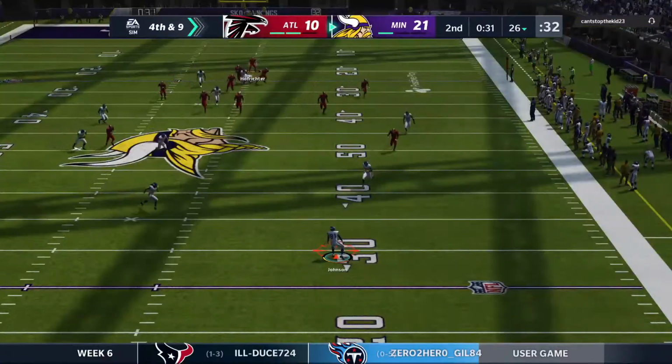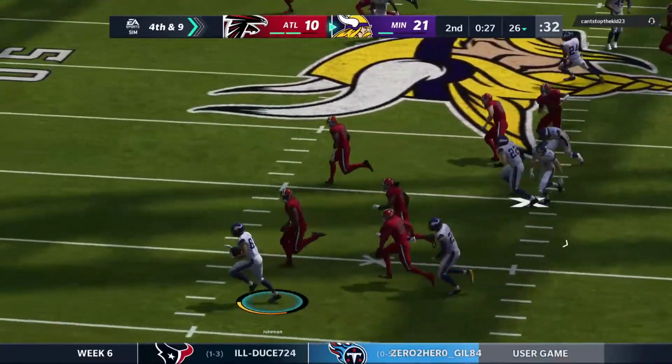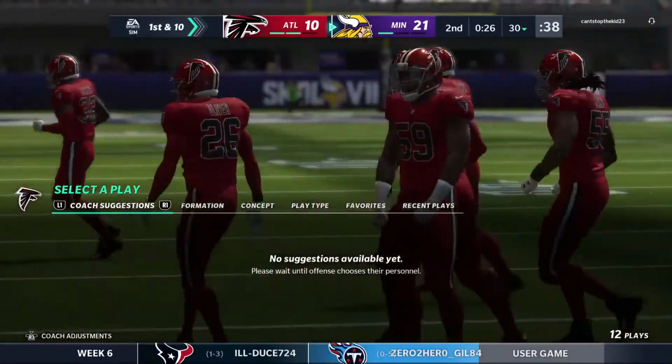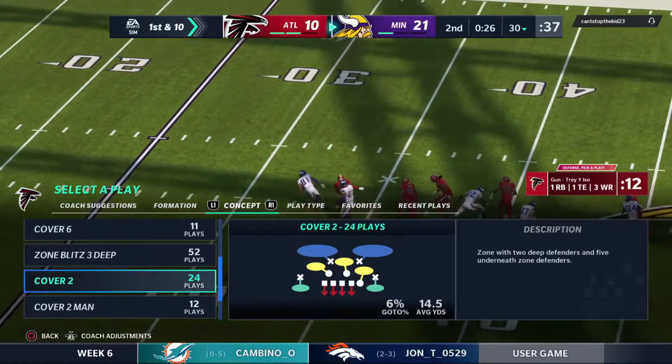His first punt, 45 yards. This looks good as well. It's a 40-yard punt, but they lose yardage on the return. And the offense will take over with a new set of downs.